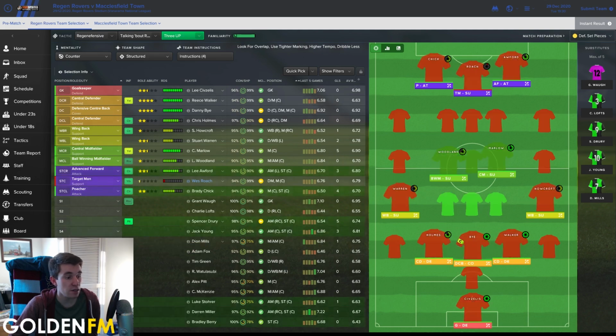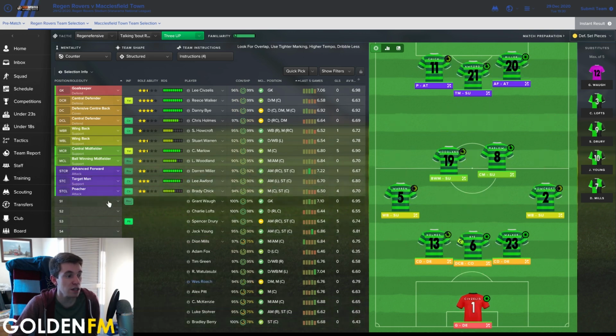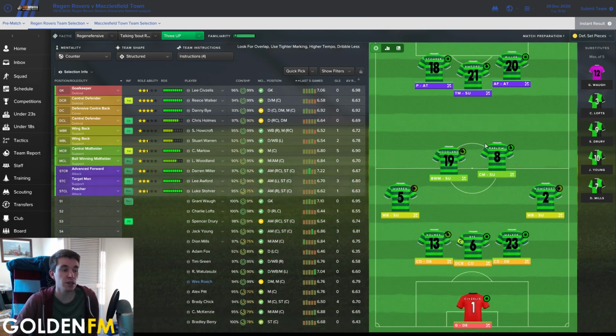Let's try this. And I'm going to play Darren Miller. Orford's going to go there. Chick just wasn't good enough. I'm going to play Storer as a poacher, coming into the team. He's been awful as well this season. I just don't understand. I've got like 6 or 7 strikers and not one of them can find a bit of form and actually play well for us. It's very frustrating because I've got so many.